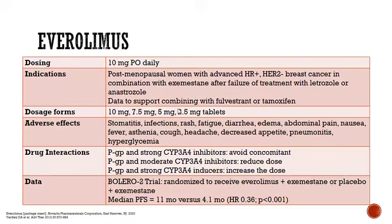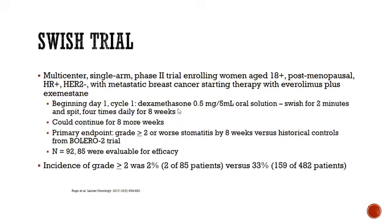The biggest thing is that mTOR inhibitors as a class have class side effects. So mouth sores, diarrhea, nausea, vomiting, fatigue. There's a pneumonitis risk. Rash can happen. The biggest one, though, is the mouth sores, and it can be very, very extreme and painful for patients. So this is where this SWISH trial came into play, and this is built within our treatment plans.